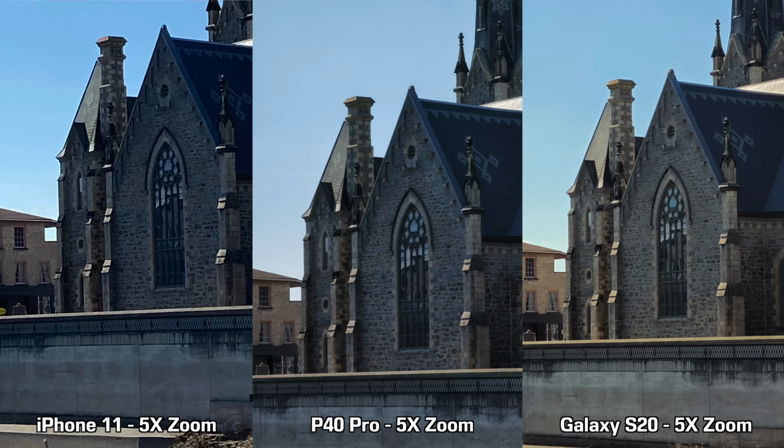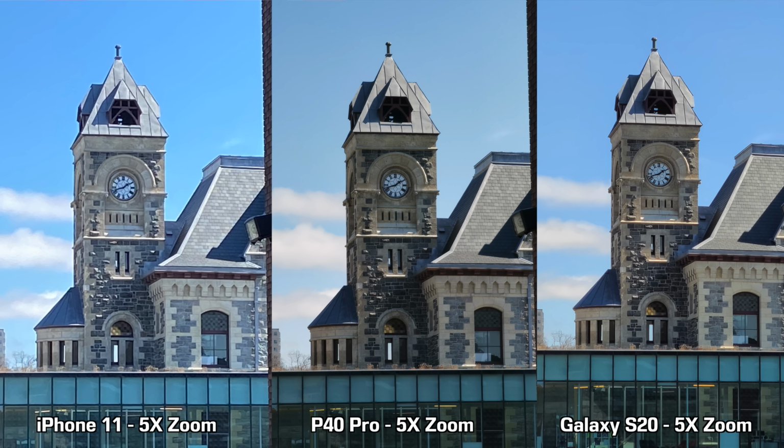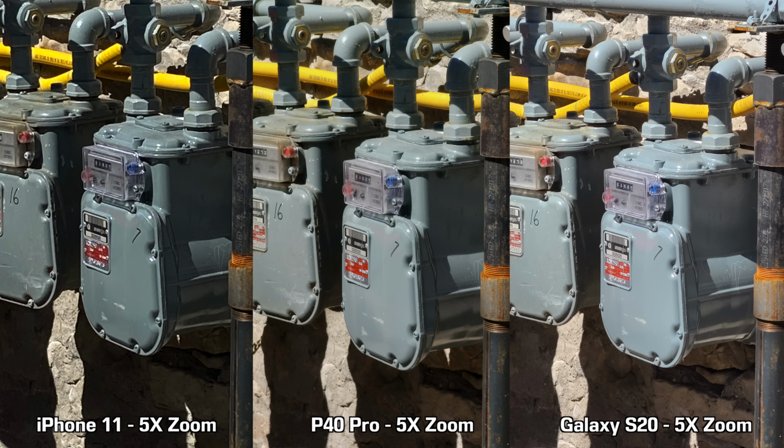But looking at those pictures, every single one taken by the Samsung Galaxy S20 is sharper. I'm not even sure how that's possible. But every single picture taken by the S20 is sharper, therefore better because there is more detail and so on. As for color accuracy, the P40 Pro is better than the S20. But for sharpness and detail, I find that the S20 does better, at least for 5 times zoom.